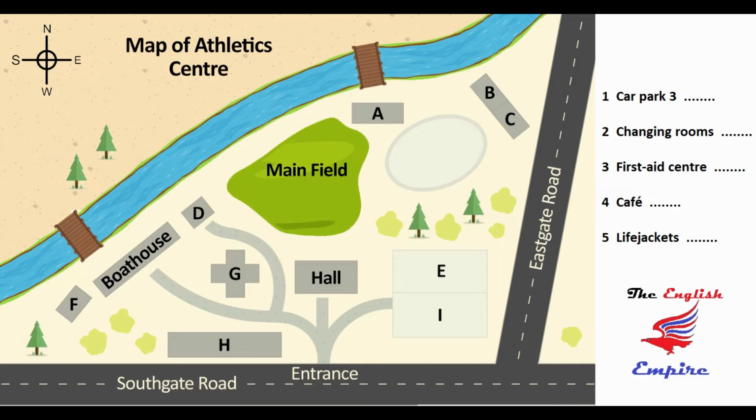Okay, let's have a look at a map of the athletics centre. You can see Southgate Road along the bottom of the map going horizontally, and there's Eastgate Road on the right-hand side, going from the bottom up to the top of the map. And there's the main entrance, also there at the bottom of the map on Southgate Road.